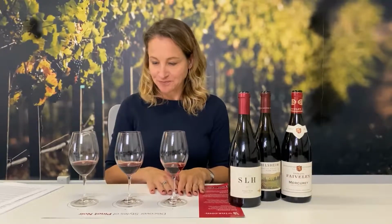And because this is a lighter style wine, you're gonna get really good acidity. You're gonna really feel the acidity on this. And again, those really lovely tart fruit flavors with the undertone of the earth. And so that is our Burgundy, that's our earthy style.